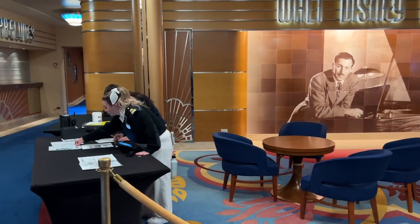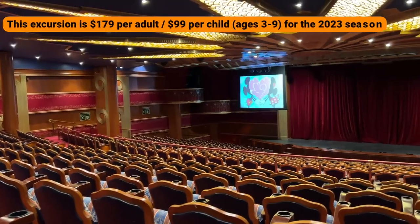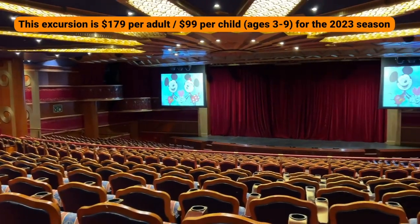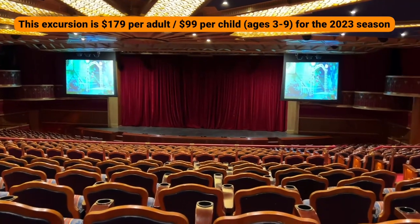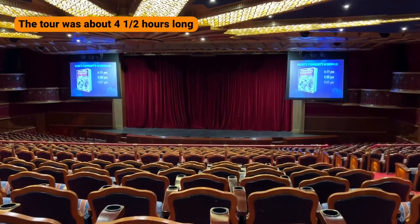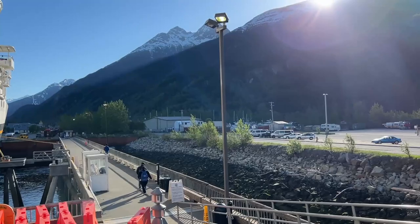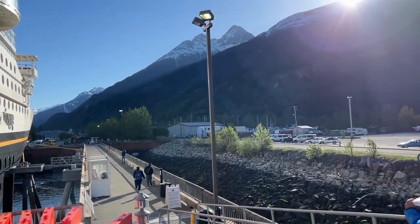Check-in for this excursion was in the Walt Disney Theater, and that was a really easy process. You do need to have not only your Key to the World card, but also your passport, because when you're going on this particular excursion, you are going to go back into Canada, and you do have to clear both US and Canadian customs throughout various points along the way.